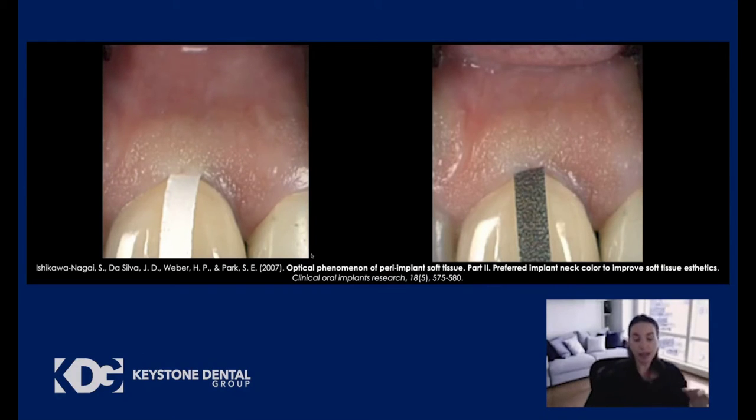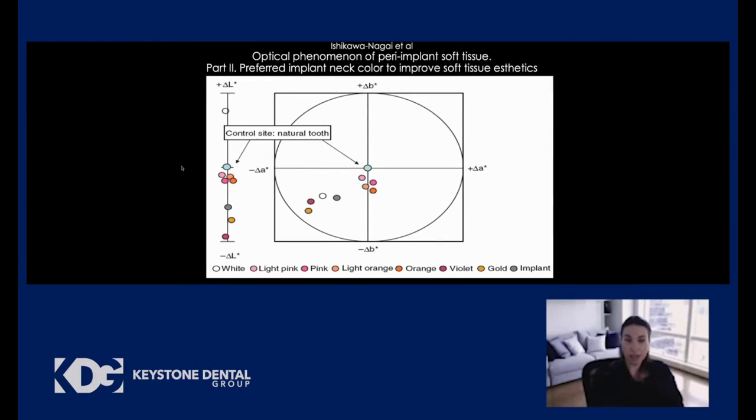What they did is they put strips of paper of different colors into the sulcus, and they evaluated the color of the soft tissue right here in what would be the peri-implant mucosa, in this case the attached gingiva. They evaluated the color with the different color papers using a spectrophotometer. And the result is basically what tells you why pink.